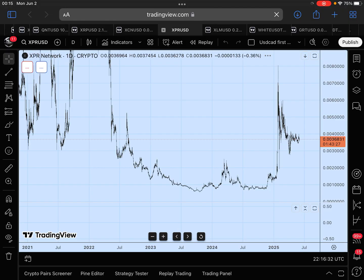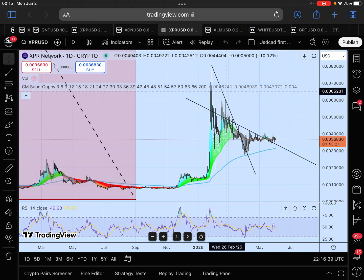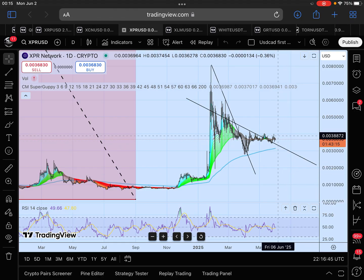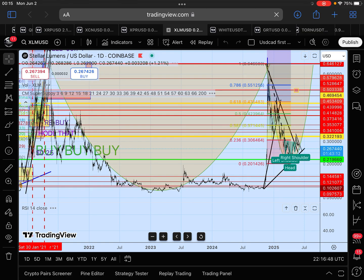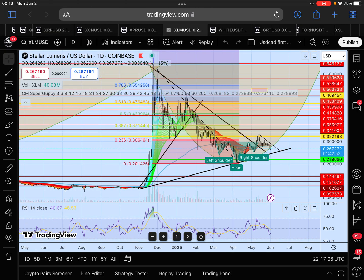XPR instead of XRP, consolidation, building support over the 200 EMA. Looking pretty nice, but I would wait to see if it touches this 200 EMA or if it gets pulled back by that. XLM, and also another one I wanted to bring up is White Rock. White Rock had an amazing few days these past couple of days. XLM, I believe, has major potential, is going to be testing the support and pushing back up over that 200 EMA, filling out the cup and handle pattern. A very nice potential buy if you missed out on this bull pump right here, to get your profits in with this next bull run.